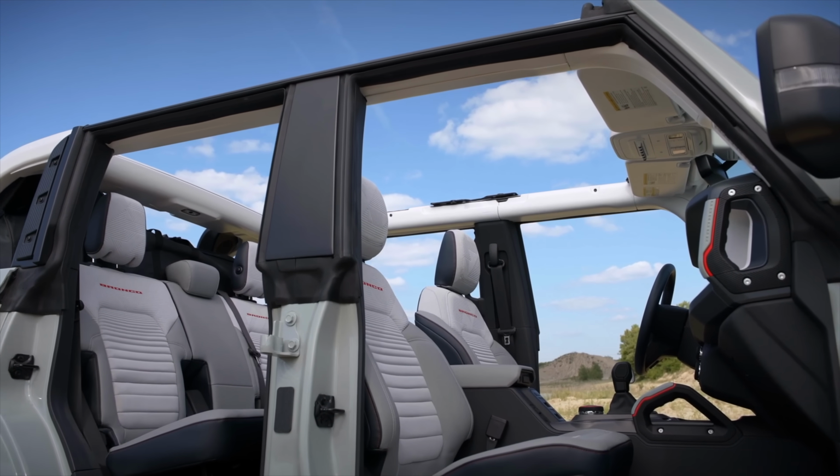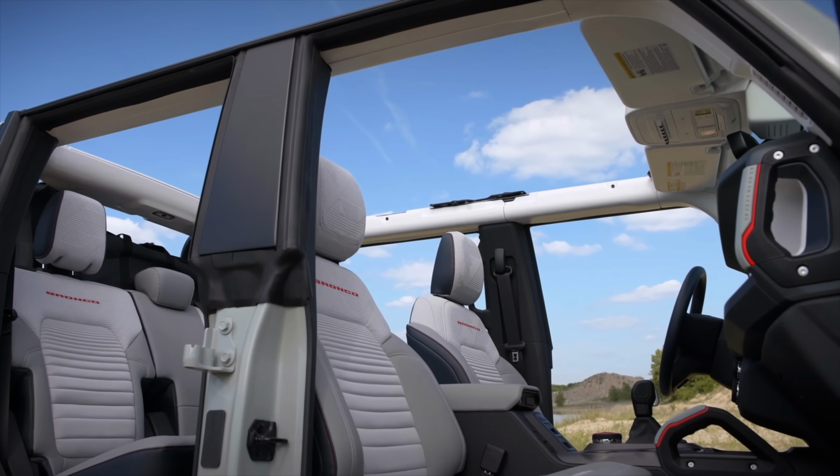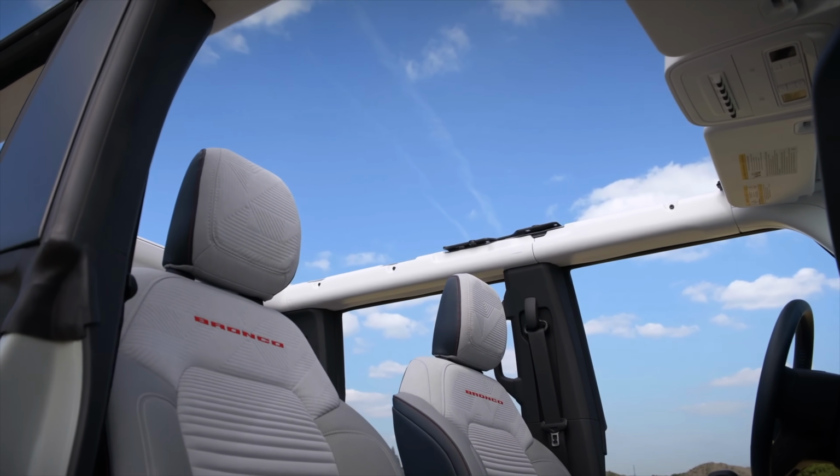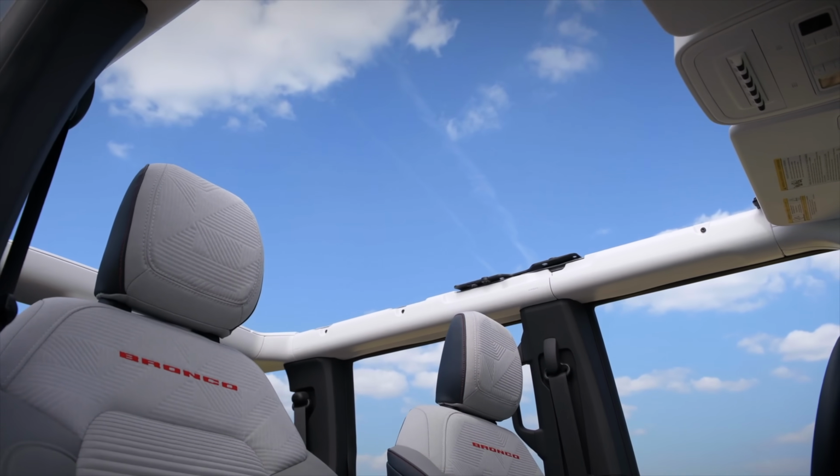Okay, so we talked to the product planner about this, and yes, you're right. These two panels come out. Yeah, they come out and you can store them in the back and you can buy a bag for them. But this one is too big. So what you're going to have to do is before you leave your house, keep it in your garage, you know, on a sunny day. The problem is that if you're out somewhere and you anticipate maybe rain, you're not going to take that one off.